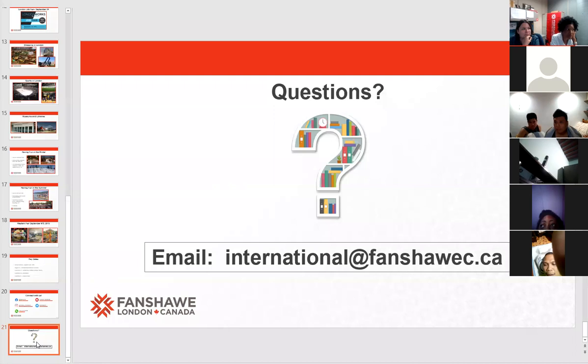Because they do get full pretty quickly, it's easier to check out the whole calendar in advance on fsu.ca, for the events that they organize. You definitely want to go on that. Maybe not yet, but around the middle of August, they will have their calendar up and running for the fall.